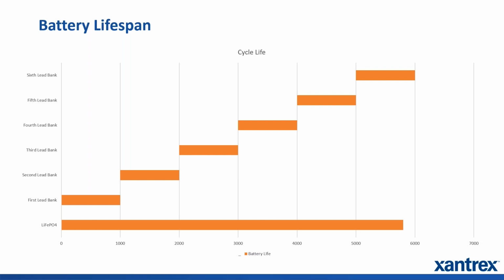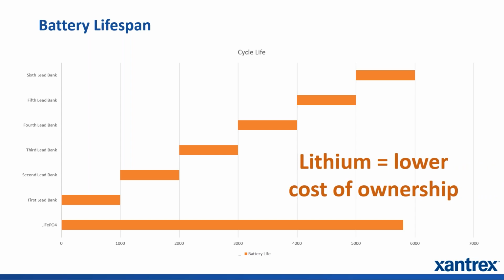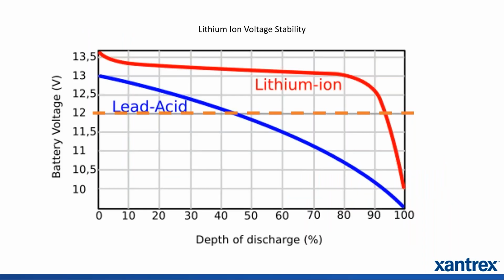So even though that lithium battery is more expensive than that lead battery, it will outlast 5 banks of those lead batteries. And now when you look at actual cost of ownership, lithium actually has a much lower cost of ownership than lead. The other real benefit of lithium batteries, and as an electrical engineer, this is the part I appreciate the most, and that is its voltage stability.